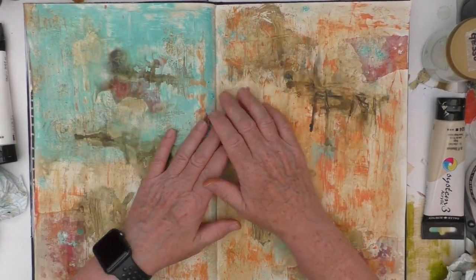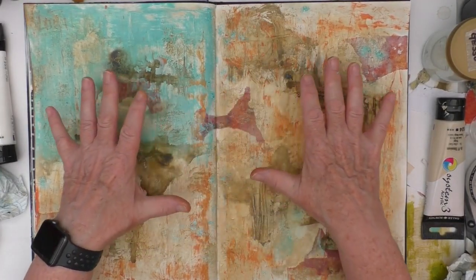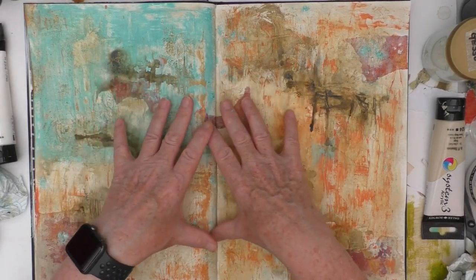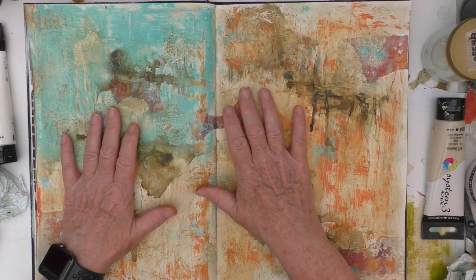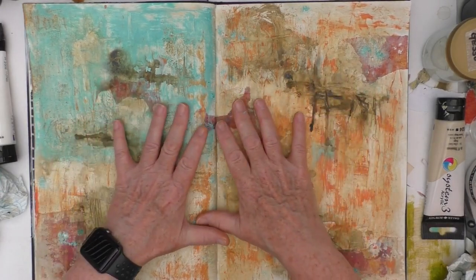Anyway, the next thing you saw was me creating this double page spread. I have just included bits of it, and as I did last week, I'm going to put more of the process in a separate video, and that should be up by now, so I will put a link to that below and at the end of this video.